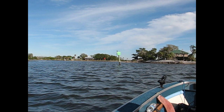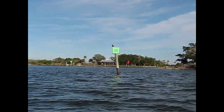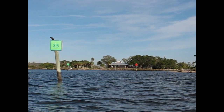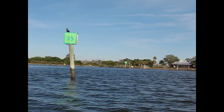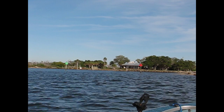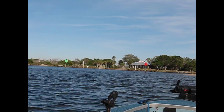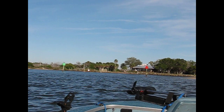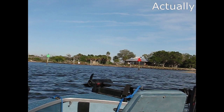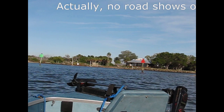Okay, we've been out in the Gulf a little ways, and now we're coming back in the river. This is a no-wake zone because of the manatees, idle speed only. I'm going to find out what this pavilion is for, whether it's a public park. I suspect it is. That might be a good place to launch a kayak, if we can. Obviously it has to have a road down here. I say obviously, but maybe it's only accessible by boat.